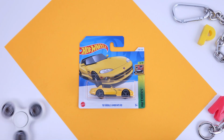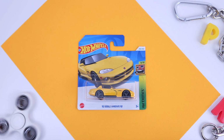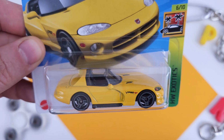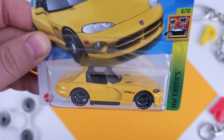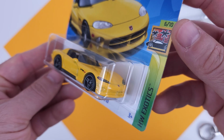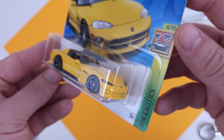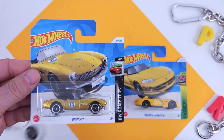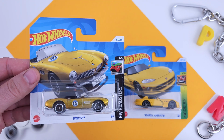The second retool of the Dodge Viper RT10 released last year in this very bright yellow. Comparing it with the previous release, this one has better proportions, lower stance, even mirrors, and in my opinion it looks way better.